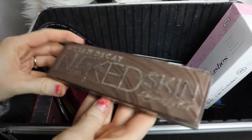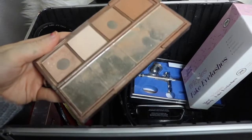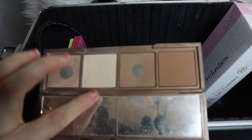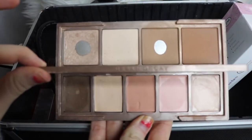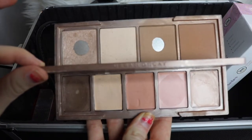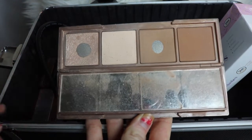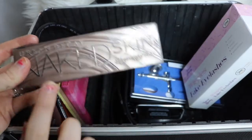This is the Urban Decay Naked Skin Shapeshifter palette, and I freaking love this palette so much. I've hit pan on the highlighter and the lighter contour shade. But the reason I love this is because it has powder and it has cream in it. So you can cream contour, you can powder contour, you've got a highlight, you've got an under eye, you've got like super dark contour. It's amazing, and I highly recommend this.